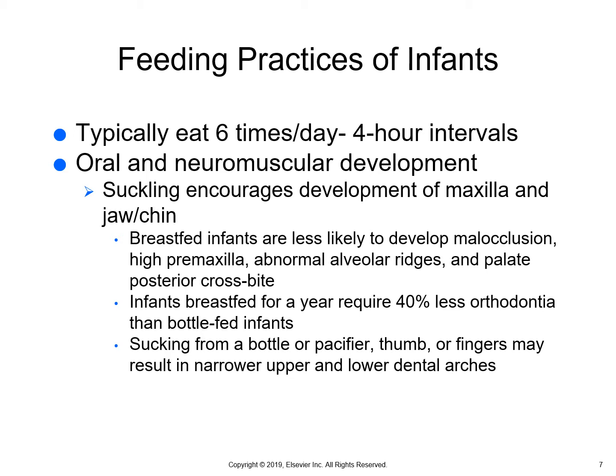And sucking from a bottle or pacifier, thumb, or fingers can result in a narrower upper and lower dental arches. That's probably why my palate is so stinking high, because I sucked my finger for many, many years.